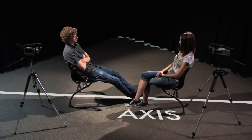Now let's move one of the cameras across the axis. We'll show you a bad example. Watch how confusing this looks. While both people are looking at each other in reality, when we watch the video, it doesn't look like they are. They're both looking off the same direction. Again, all you have to do is keep the cameras on one side of the axis.